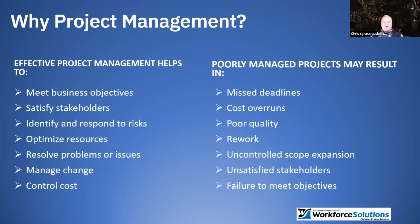You end up with cost overruns, you end up with poor quality, you end up having to do rework, which impacts your costs. So this is the whole reason there is a project management industry and career path: to make sure that organizations out there don't run into these issues, or at least mitigate these issues that may pop up.